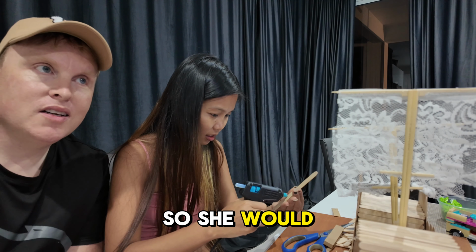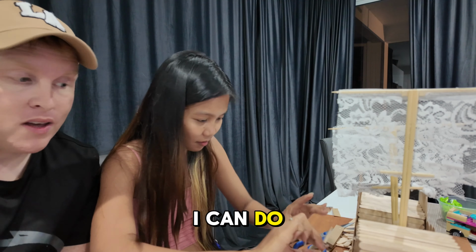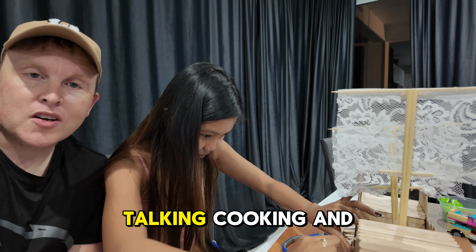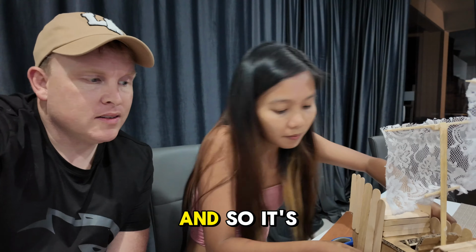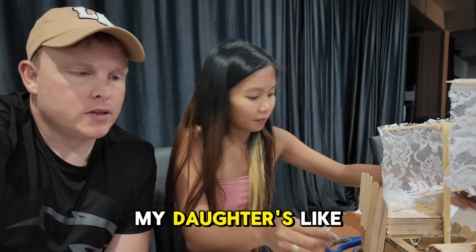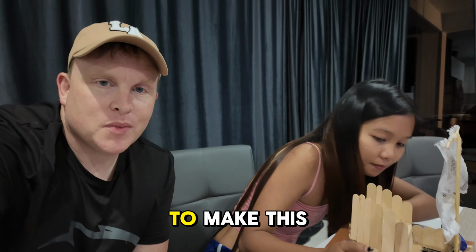So she would observe what I was doing, and then she was pretty attentive to detail, and then she said, well, I can do that. And then pretty soon she got better at it than I did. So we're talking cooking and even the crafts here and just little things, instinct for stuff. And so it's definitely a nice piece of the puzzle. And I can see my daughter's pretty pumped about that. I know, right? Let me show you the little touch that Ella put in to make this extra special.